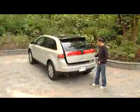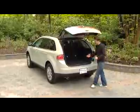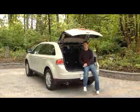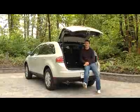Well, here's a nice feature, the power liftgate. By the way, you can also get this as an option if you get the Ford Edge. Now, inside, it's only a 5-passenger crossover vehicle, which is a bit of a no-no in this world of 7-passenger crossovers. Pretty big cargo area. There is one problem, and it's the same thing with the Ford. They utilize this hard plastic that will scratch in no time.